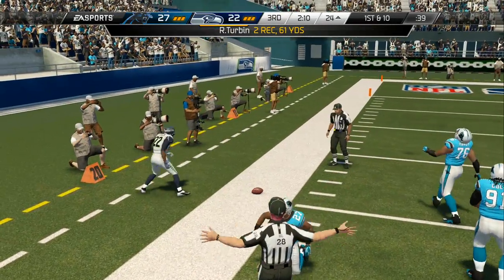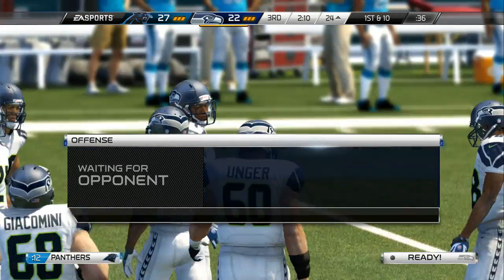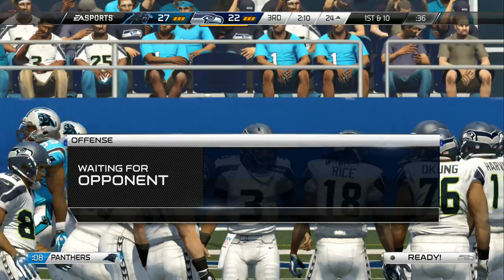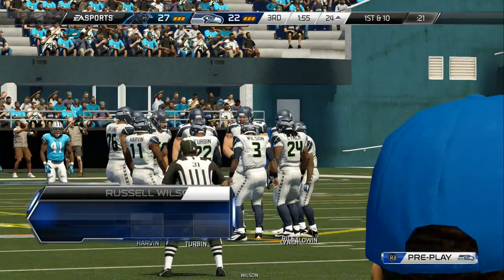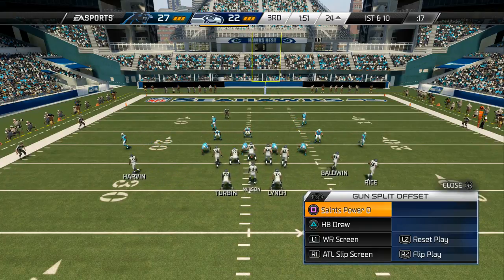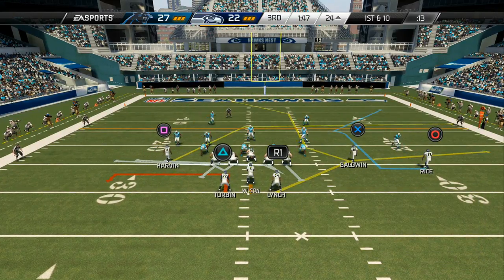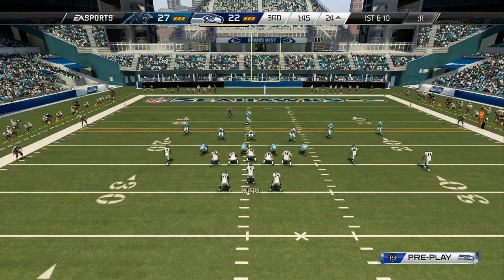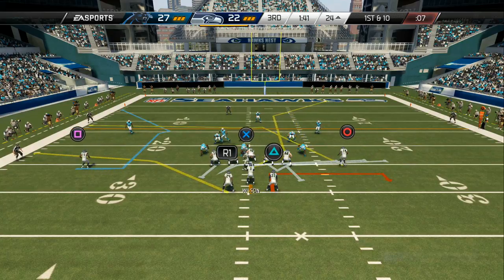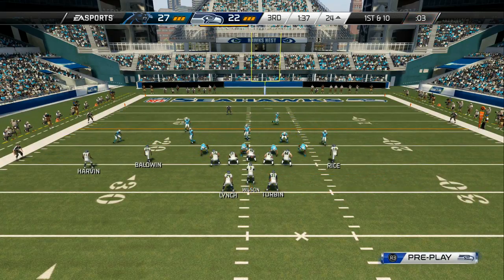Well, I think we've heard this expression about 7,000 times. It's a passing league, so we all know that. So you got to be able to throw the football and pick up some first downs. They've got a first down now after that catch. They need to get the playoff.